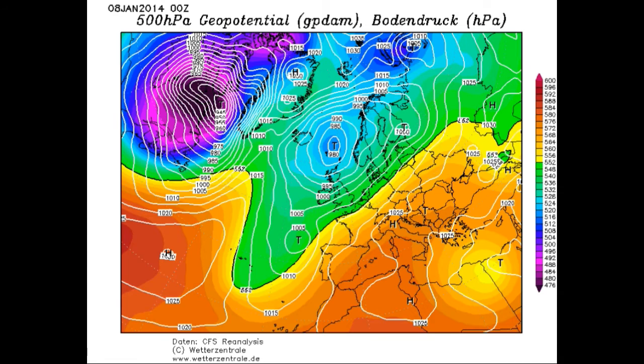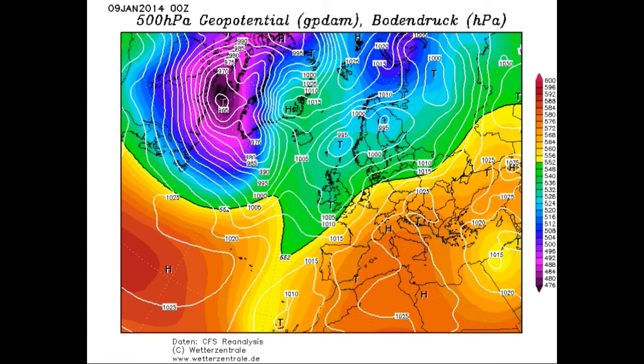And as we go through into the 9th of January, we're developing lows to the south of Greenland, and that completely flattens the ridge being made by the Azores high. So we're under a slight low pressure there, so we're getting rain on this day. Luckily, no wind at this point.